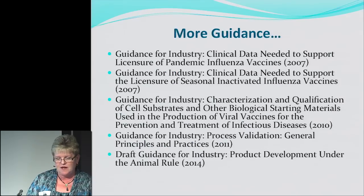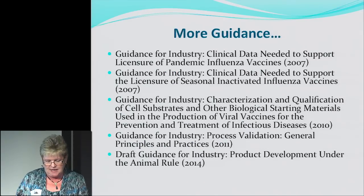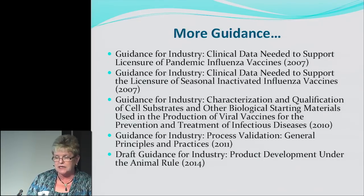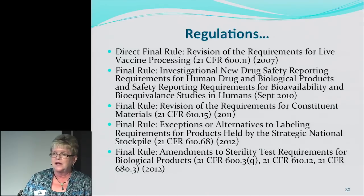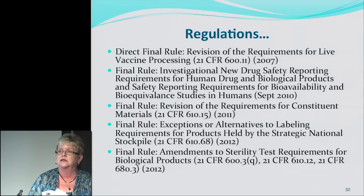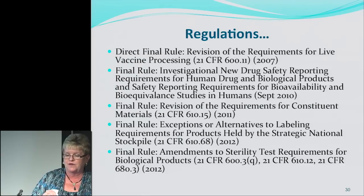I have 3 slides here at the end that have a whole listing of relevant guidance as well as new regulations, et cetera, that have been done over the last decade in order to facilitate medical countermeasure development. Thank you.